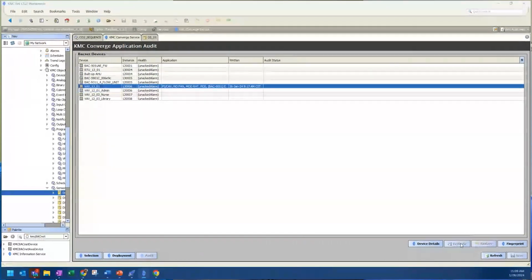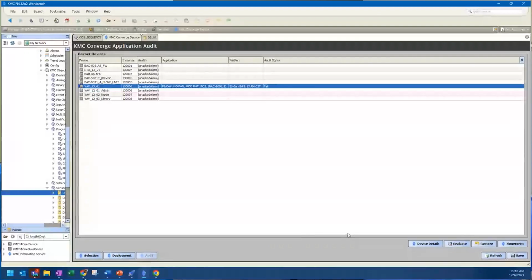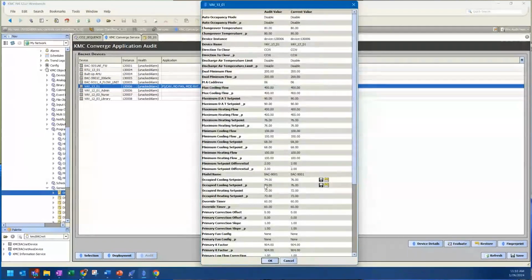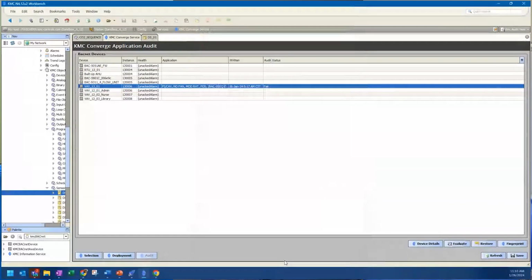Once it runs through that evaluation, you can then pull up device details, and it'll show you where you have any discrepancies. And in this case, we've got just occupied cooling set point is different from what it was originally. And you can choose to save that to your template, or you can revert the device back to the original settings from here. So that's been added there. Again, once you're done with all these changes, anything you're working on, always make sure to save before you exit out of that.